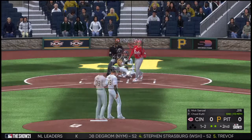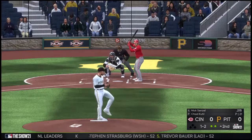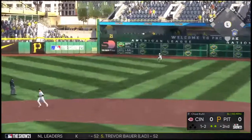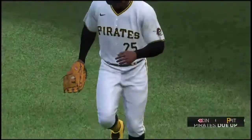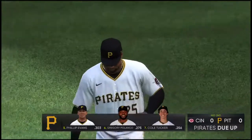Good action on the sinker, 1 and 2. If he's able to dot that sinker down and away and execute that pitch all day, you're going to see a lot of weak contact, and the infield defense is going to be on its toes. And here's Polanco to make the catch, and that ends the inning. Reds are down in order. We'll go to the bottom of the 2nd. No score.